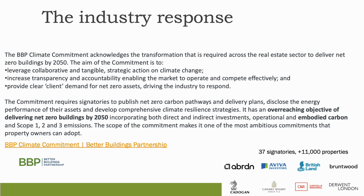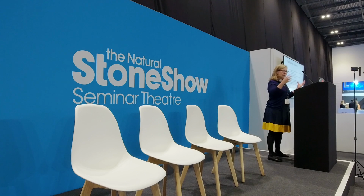They include the clients that I've put at the bottom, but that is just a few. British Land, Aviva Investors, Cadogan, Canary Wharf, massive portfolios. And what they've pledged for is to look into reducing emissions. And they've explained in here some of the basic principles on how they want to go ahead. But the overarching objective is to deliver net zero buildings by 2050. And they want to look at those in terms of both the operational impact and the embodied impact.